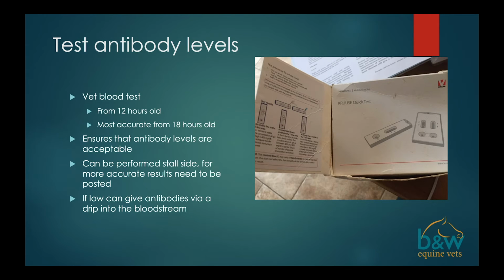If the antibodies are low, you can give antibodies into the vein via a drip, and this is called plasma, so it's hyperimmune plasma. This is really rich in antibodies, and putting it straight into the bloodstream means that the gut doesn't have to be open to absorb the proteins across, so it can be done at any point in a foal's life. Ideally though, if they are low, you want to get them in the foal quick so that it has immunity against infectious diseases, sepsis and other causes of ill thrift in a foal.